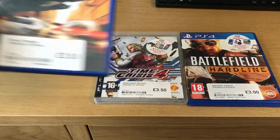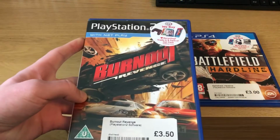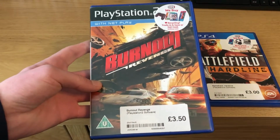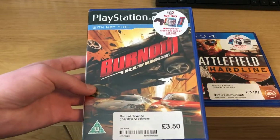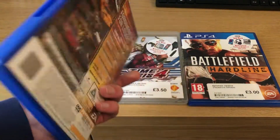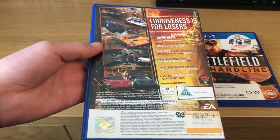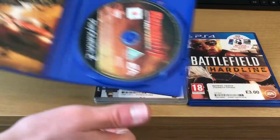So, starting things off, we have Burnout Revenge for the PlayStation 2, which was £3.50. Now this game is a game I already own for Xbox 360, but the sole reason why I bought it for the PS2 was because this was the only Burnout on that system that I didn't own. I have all the others, Burnout 1, 2, 3, and even Dominator, but I never owned Revenge on the PS2. I always had it for the 360, and in fact I had it for the original Xbox a long time ago, but I never owned it for the PS2 until now, which I don't know why it took me so long, because the other Burnout games I've had for many years on PS2. But I'm glad I finally have this, and now I have a complete Burnout collection for the PS2. There it is, complete.